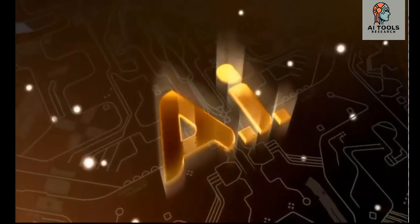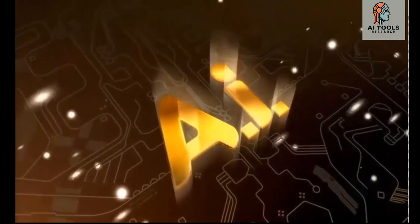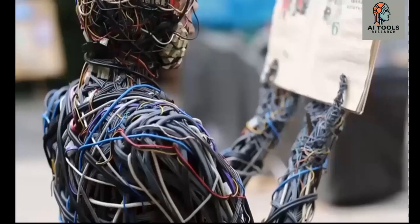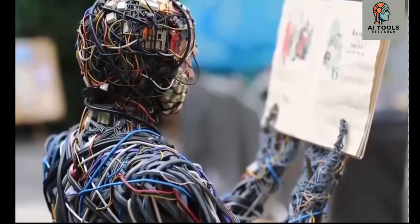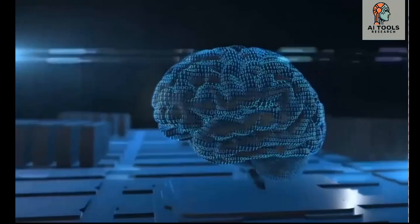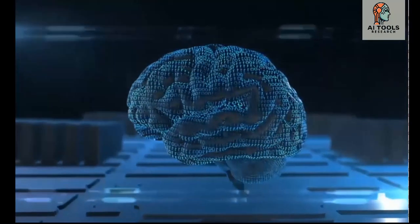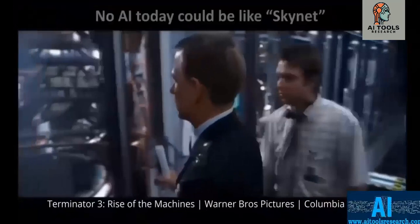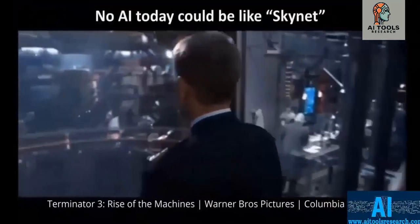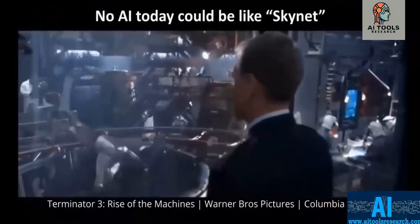And of course, an evil person could train an AI to do bad things, and this is what we have to watch out for. But how is this any different than evil people and hackers we have today that are using computers to do nasty things? No AI technology-based or neural networks today could become something like the Skynet that you saw in the Terminator movies, or those fictional movies where robots suddenly become conscious and threaten mankind.